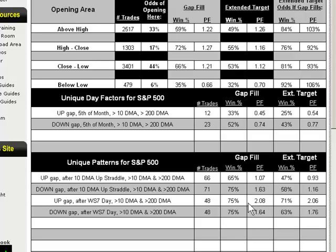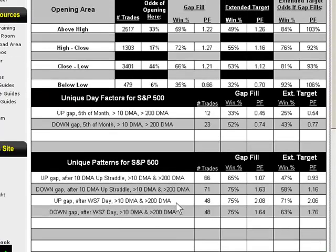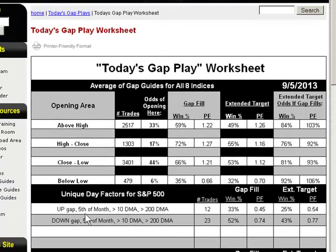You generally expect consolidation, at least in the morning, after a wide ranging or wide trending day. As a reminder, these are defined down here in the notes section. We also had, we gapped up today. This was a neutral scenario, this up straddle, so that really was not in play. And then one risk factor that was correction.